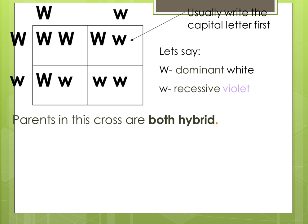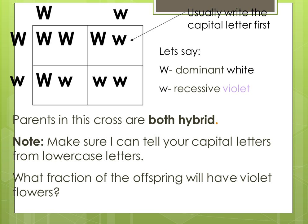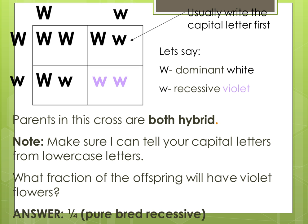So now let's say that both parents in this cross are hybrid. White, dominant white, is capital W. Recessive violet is lowercase w. Notice that in this case, 3 out of the 4 have capital W's in them. So that means the physical characteristic is going to be dominant white, whereas one of them has 2 lowercases, meaning that that's going to be violet. So that means 1 out of 4 is going to be violet.